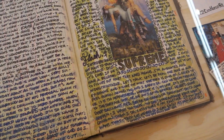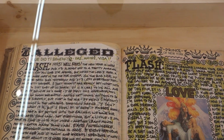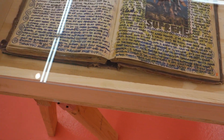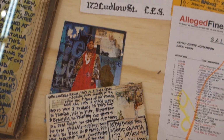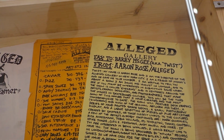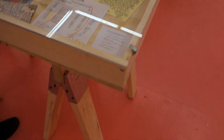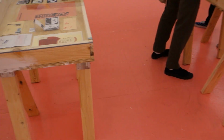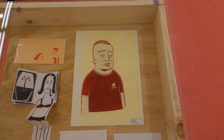That's a nice illuminated manuscript. This is my favorite piece. It's your favorite piece. I wish we could get in there and flip through the pages. I know, right? That's what I wanted to do too. Actually see as well as thoughts. Somebody's got pretty good handwriting with their little Sharpie. That's La Loca Drema. Barry McGee drawing.